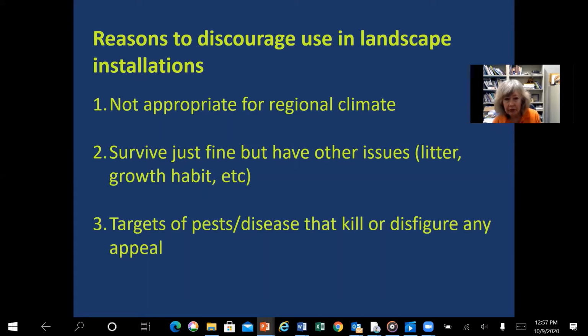Another reason is targets of pests and diseases that kill or disfigure, and that's probably what we're going to talk about mostly today. These plants consistently have these same issues over and over, and I'm just thinking, if you have to replace them or you have to go spray them, why would you? Let's talk about some options that are certainly lower maintenance.